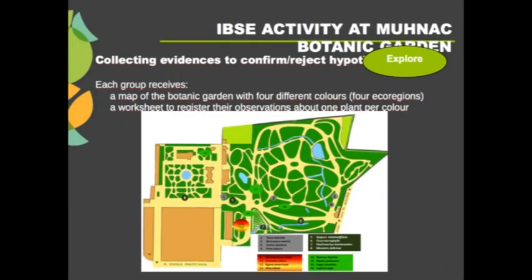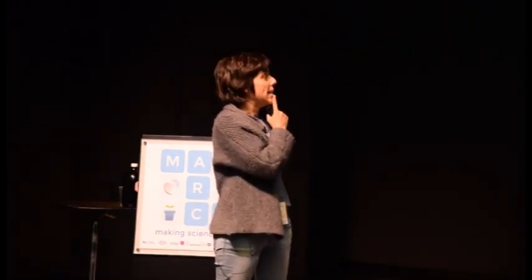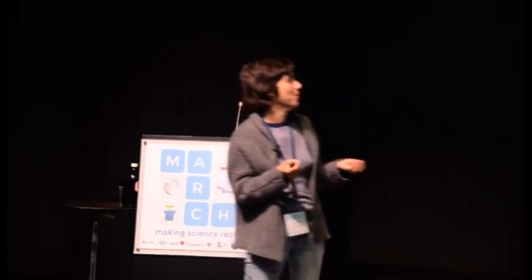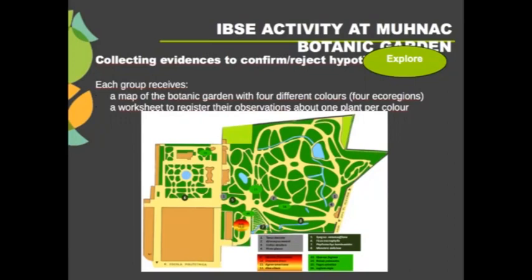This is the Botanic Garden. And we have 4 different colors in the map. And the idea is, please go and search your plant. Of course, we give them the plant name because otherwise it would be impossible for them to discover the plants. We have 1,500 plants, different species at Botanic Garden. But we give them the name of the plant and say to them, okay, you have the names there. Go find out your plant, please.